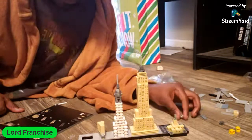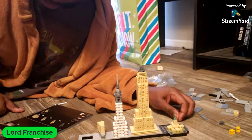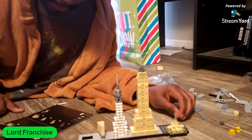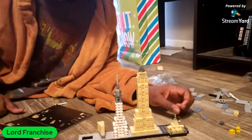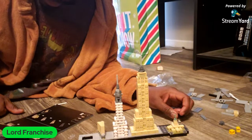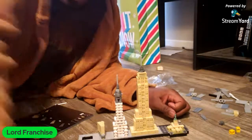Just one of those gray pieces. I need 2 of them. Just one. I need 6 of those. 8 of those actually. Let's say 6. So 8 altogether. Okay, let me find the 6 then.